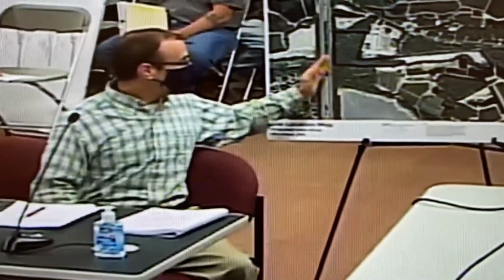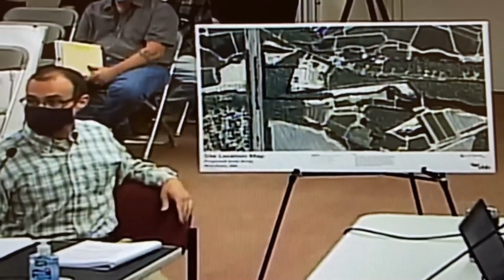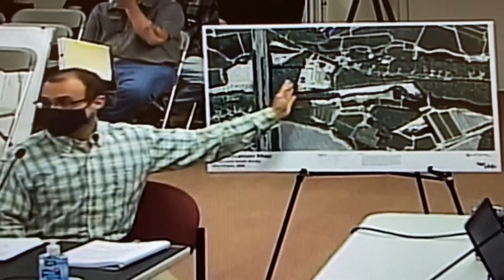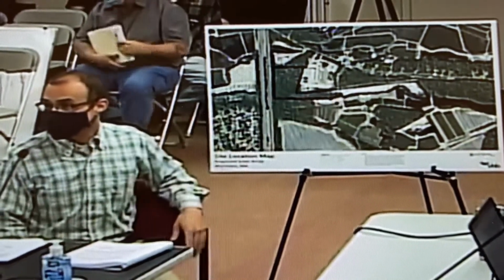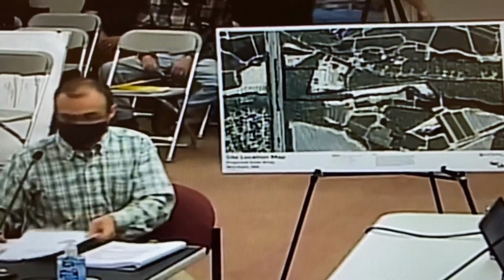Well, I almost have nothing to add. Dave stole all my thunder with all those great facts about the project, but let me just lay out a little bit more for you. This aerial is showing basically the existing conditions on the site. As you can see, this is oriented about 90 degrees, so north is to the right of this photograph. So as you can see, basically most of the northern half of the site is already cleared. There's a former sand operation there.